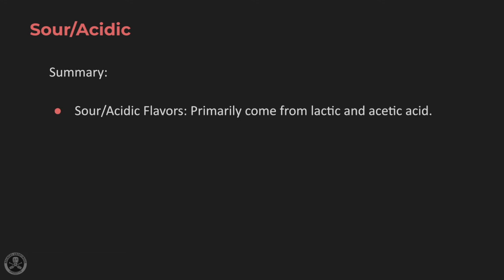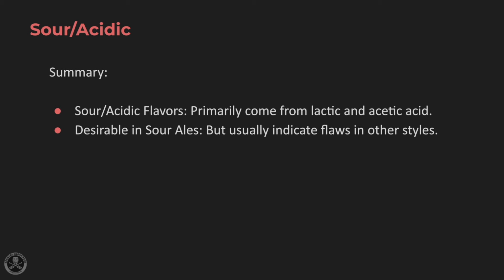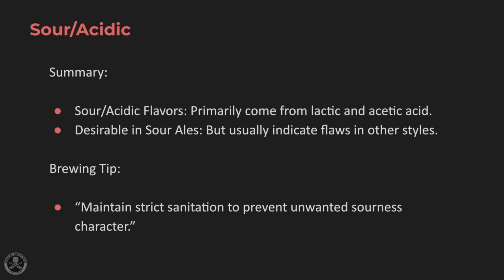The sour acidic character in summary. Sour acidic flavors primarily come from lactic and acetic acid. Desirable in sour ales, but usually indicate flaws in other styles. And if we are presented with a beer style to evaluate in our judging exam that isn't meant to exhibit any sour character, we could note, maintain strict sanitation to prevent unwanted sour character.